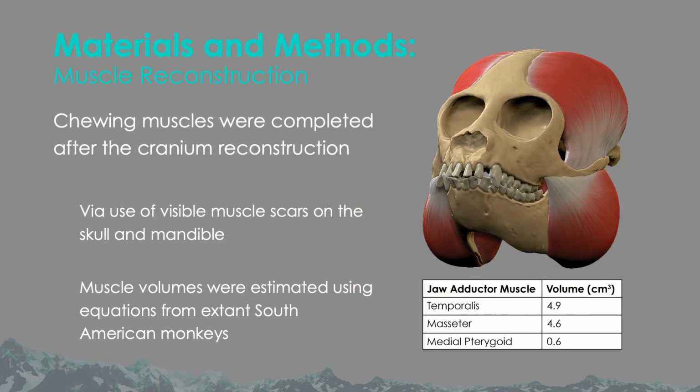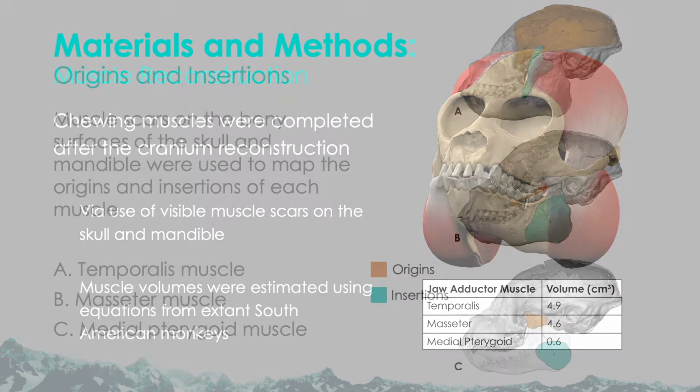During the muscle reconstruction, chewing muscles were completed after the cranium reconstruction, using the visible muscle scars on the skull and mandible. Muscle volumes were estimated using equations from extant South American monkeys. The chart to the right shows the muscle volume estimates.